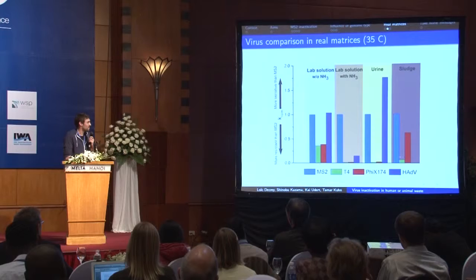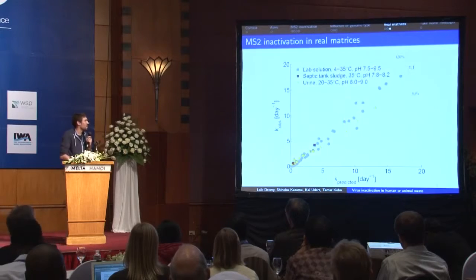But for the phages, again, we see a more resistant phage, T4 phage. But for phi, we see an increase of sensitivity that is also under investigation, but could be due to adsorption to the particle.